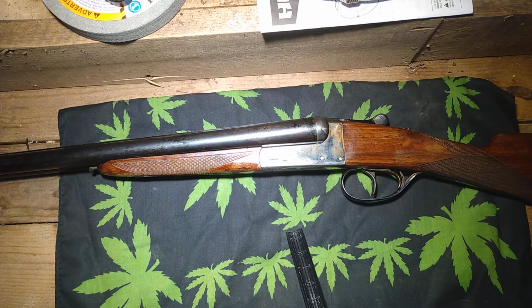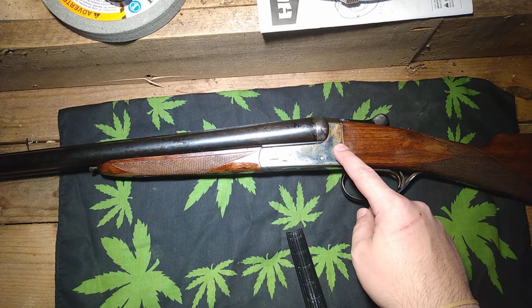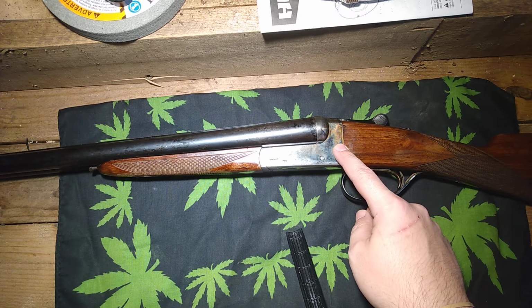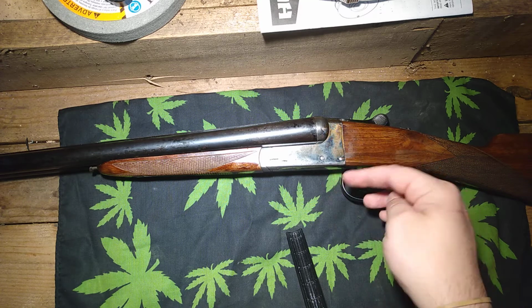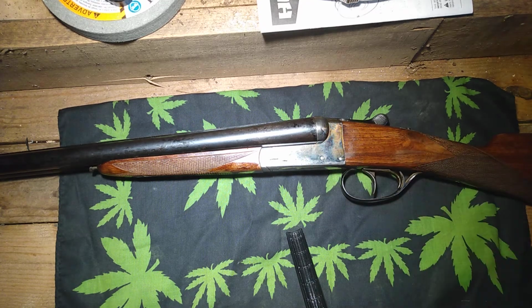Now the box lock design, like this one, the locks are on the inside of the action, as opposed to a side lock design where the locks are actually on the side of the stock. We'll get into that. I'm going to go over box lock and side lock here in a little bit.